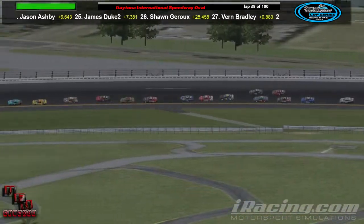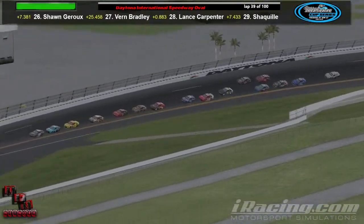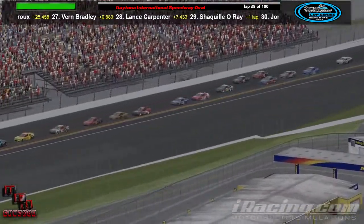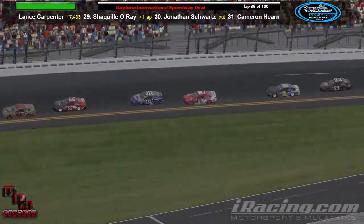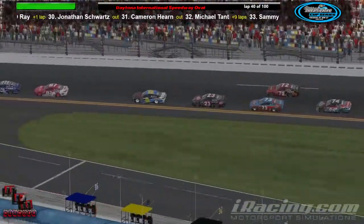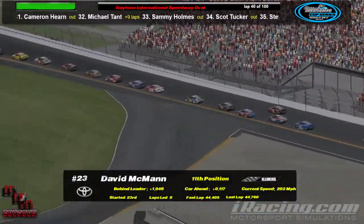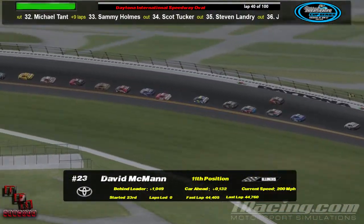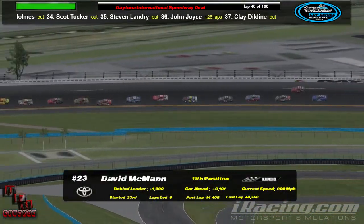Good side-by-side action here as now David McMahon and Brent Nichols begin to move forward. Chris Ostrander losing out on the pace due to the side draft. McMahon looks like he wants to come down to the inside. He's going to get it. That Dr. Pepper Toyota Camry makes its way down to the low groove, and the Illinois driver settles up in 11th position here on lap number 40.